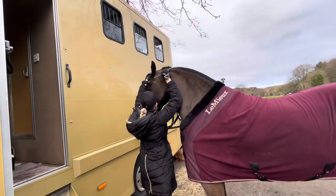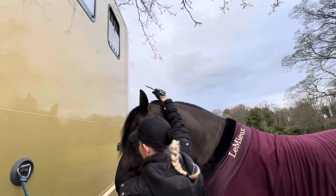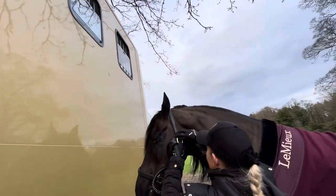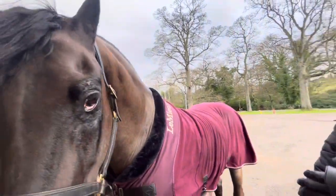The photos are done and dusted, and Hannes was a little star as always. Oh, he's just about to ruin it now. He wants to go and get... Yeah, don't blame him. But yeah, this little horse is worth his weight in gold, bless him. He was fantastic. He was a true professional, like us as well. Well, of course.